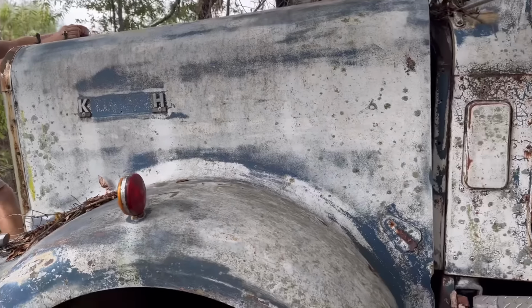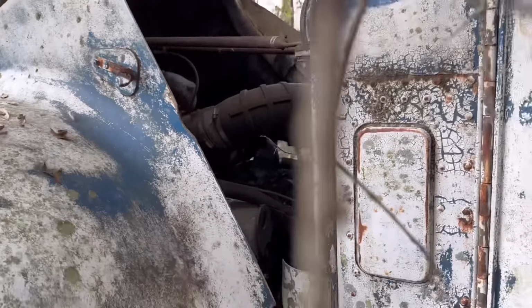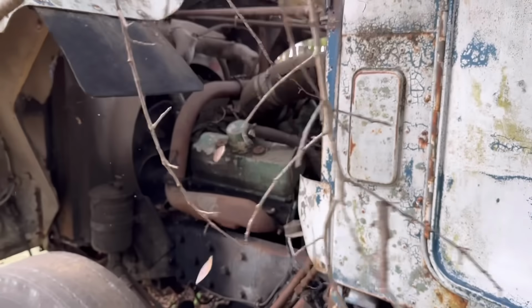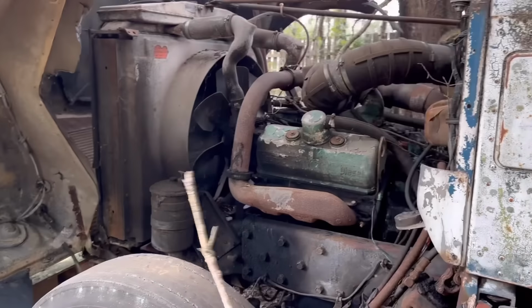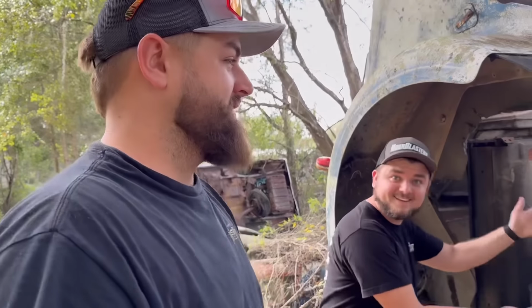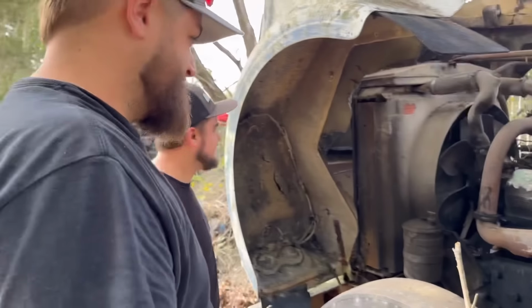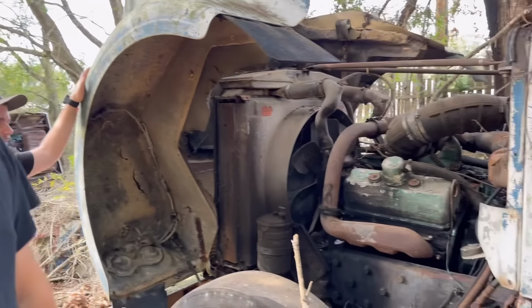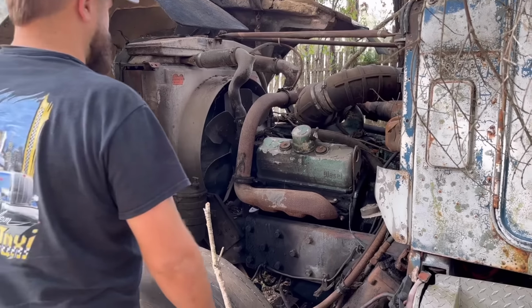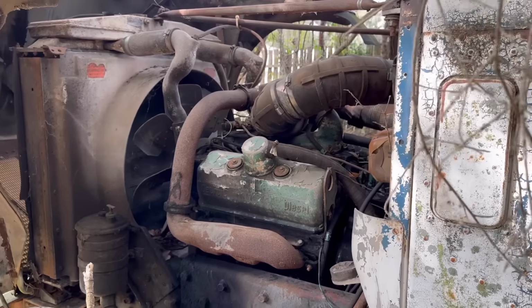Is there a motor in it? Yeah. Oh, yeah. Dude, how have we missed this truck? V6 Detroit. I wonder if this one will crank. Shoot, it'll probably fire right up. What is it, 6 in the V, you sit down to pee or something? Something like that.